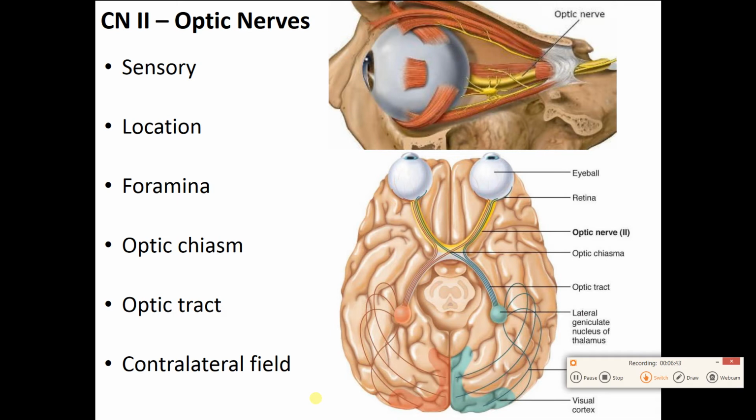All right, optic nerve starts at the retina through the optic canal of the sphenoid bone. Optic chiasm, medial fibers cross over. Optic tracts take info to the thalamus, nuclei there filter and sort. Then we send those signals onward to the visual cortex, which we know is in the occipital lobe. Okay, guys, we got 2 down.